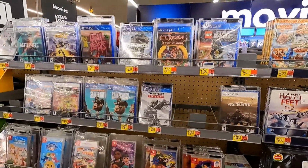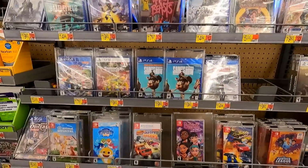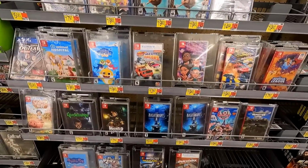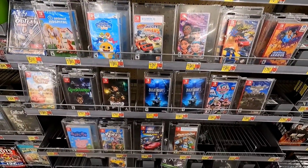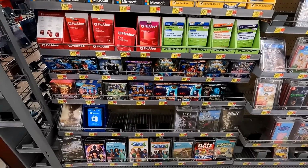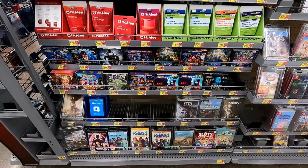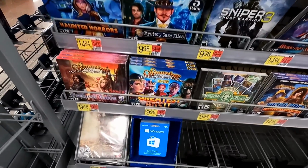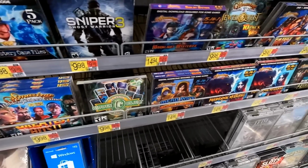But the clearance movies then bleed over into kind of a discount video game section. You can see there's a mix of PlayStation and Nintendo stuff here. And then I also like to go see if they still sell these old PC games at Walmart whenever I'm here, and they still do. I'm not even sure if anybody carries physical PC games anymore besides Walmart.